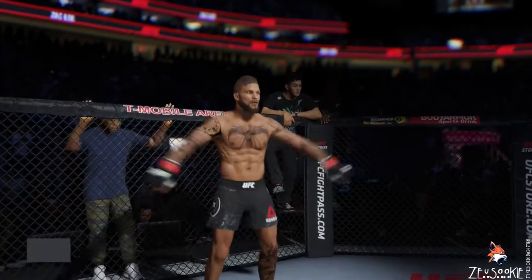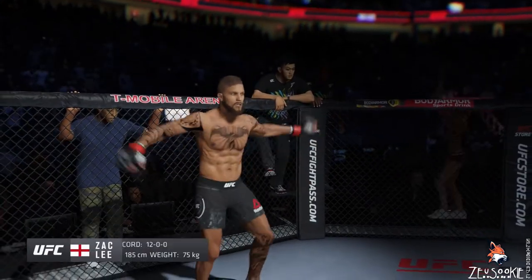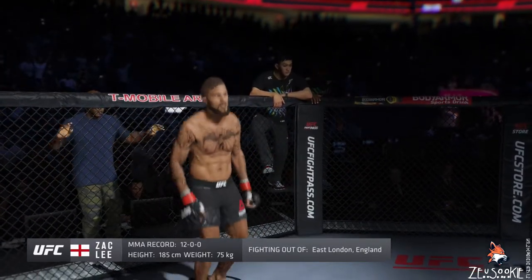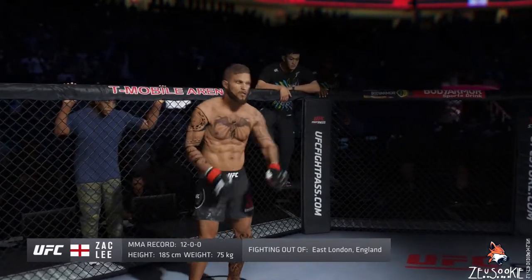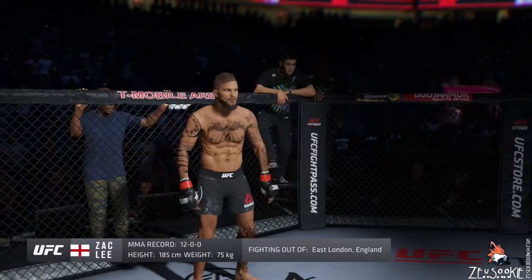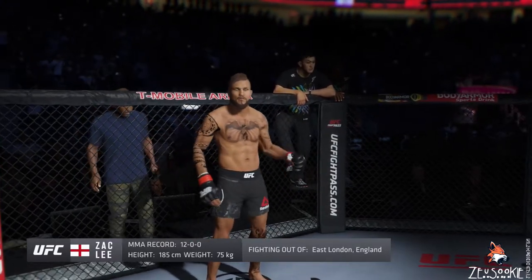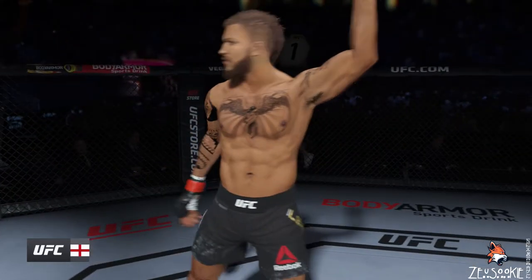And now introducing the champion, fighting out of the red corner. This man is a jiu-jitsu fighter, holding a professional record of 12 wins, no losses. He stands 6'1" tall, weighing in at 165 pounds. Fighting out of East London, England, presenting the reigning, defending, undisputed UFC welterweight champion of the world, Lee!